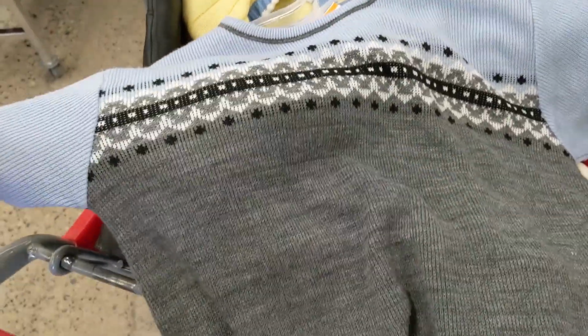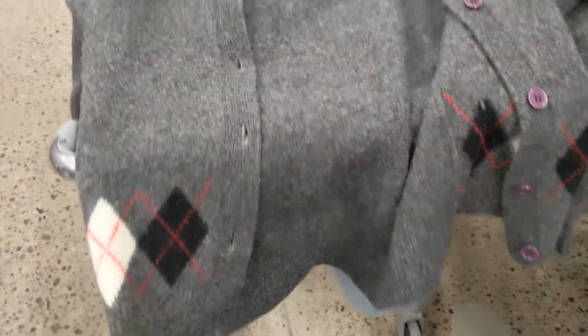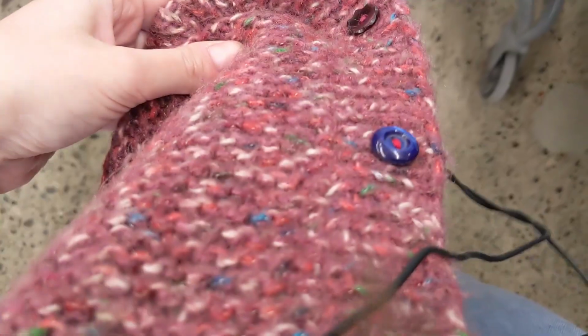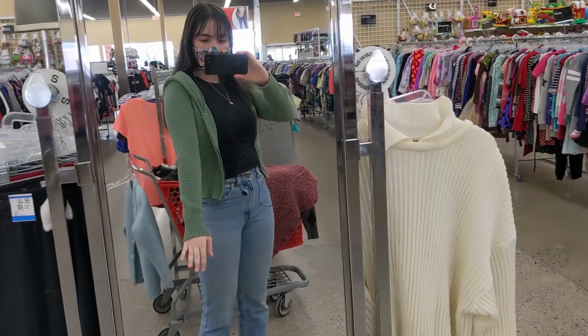I also found this adorable short sleeve kind of knit. It's only $2.99 and look at that tag. Really like these colors. Okay, so that was totally worth it because I found some really cute cardigans. There's this vintage one, only $4.99, and it's got this really nice argyle print. I found this other really cute vintage one too. It's this baby blue, honestly similar to what I'm wearing right now. It's just a little bit expensive though, so I don't think I'm gonna take this one.